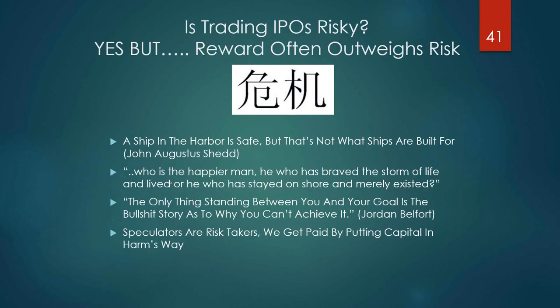Now the question is, is trading IPOs riskier? And the answer is, well, yeah, but the reward often outweighs the risk. And this is the Chinese symbol for opportunity, which is also the same symbol for danger. Now, there's some controversy over this, but you kind of get the idea. As a general statement, supposedly this symbol is both opportunity and danger.